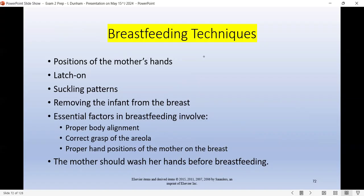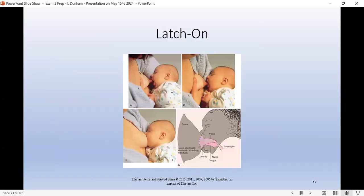Positions and breastfeeding techniques: we want to make sure that the baby gets a good latching on and has a good sucking pattern. And I'm going to show you how to remove the infant from the breast. So let's go here. This is a picture of the latching on. You can see the areola here. Mom's got the baby in a nice position, like a cradle position here, and she's going to guide her breast into the baby's mouth.